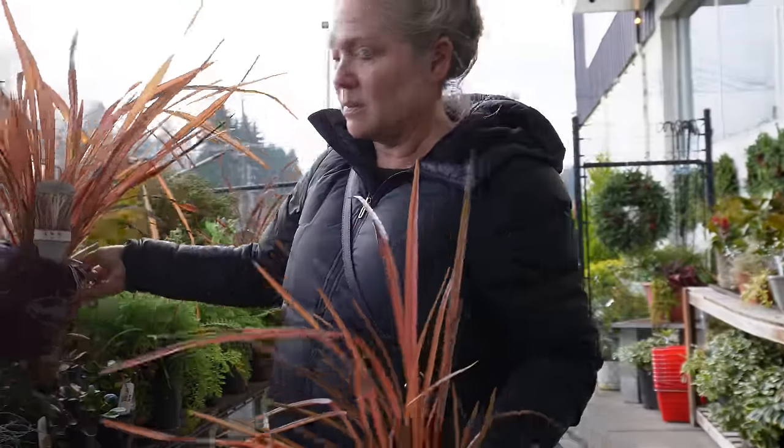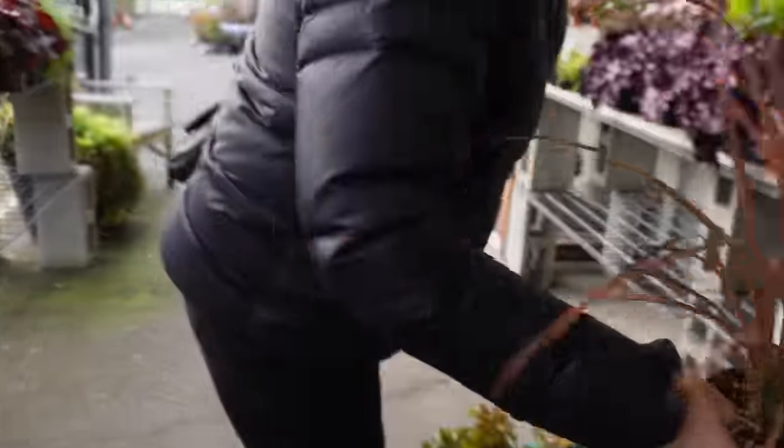I found a smaller one. It looks a little bit better and will be easier to fit in. So I'm gonna get that one.